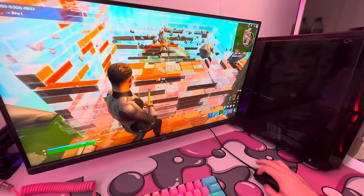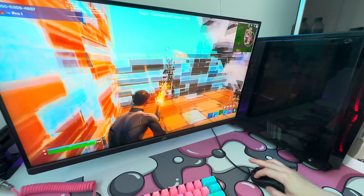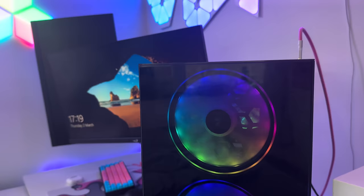Now, this $300 PC actually won the test, but I'm still going to show you guys some good quality gameplay on the Amazon PC.